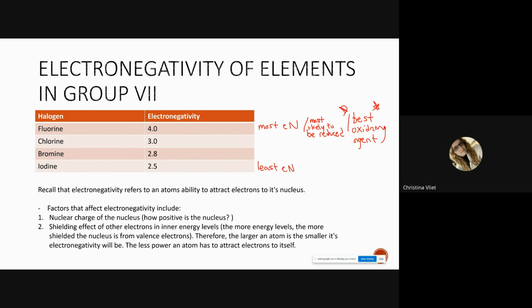Iodine is the least electronegative of the group. It will be least likely to be reduced, and operate as the worst oxidizing agent.